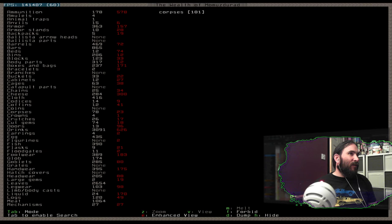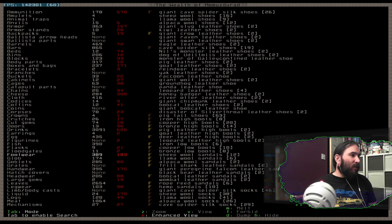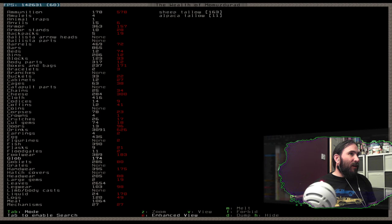Crowns, crutches, cut gems, doors, drinks. Anything else I need to check the stocks of? Got more floodgates than we should have. Lots of footwear. Lots of forbidden footwear. Kinky boots. Globs, we've got 174 globs. Sheep tallow and alpaca tallow in plentiful supply. We shouldn't have worries about soap.